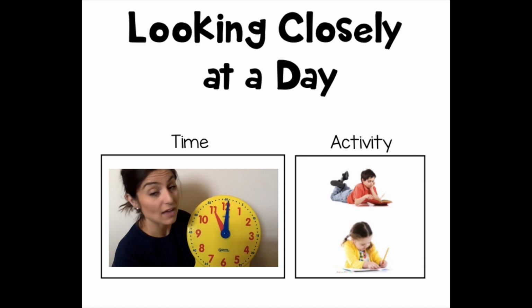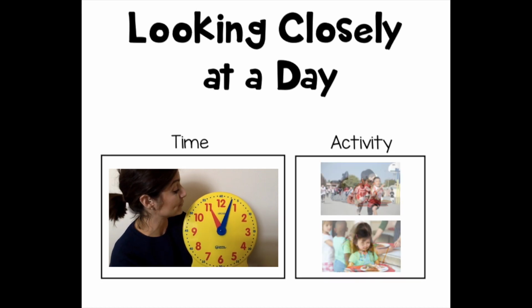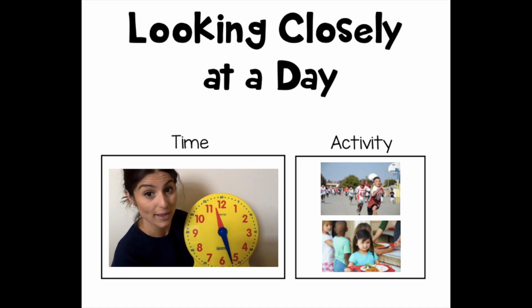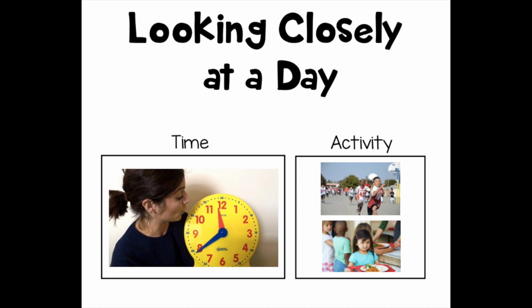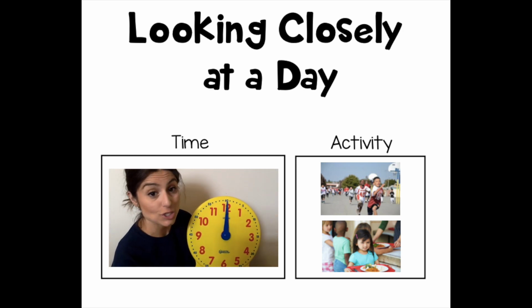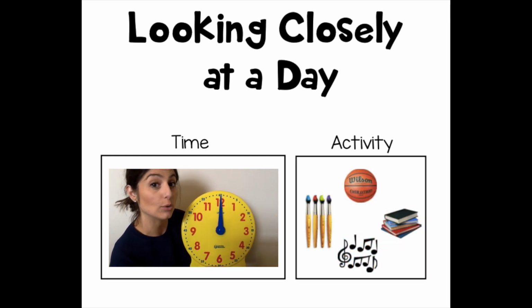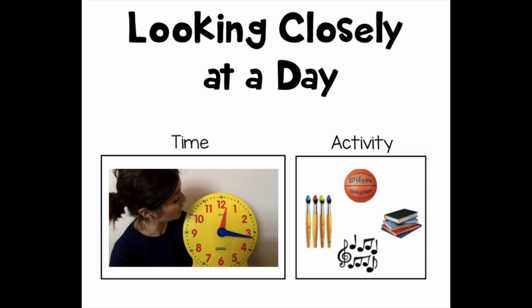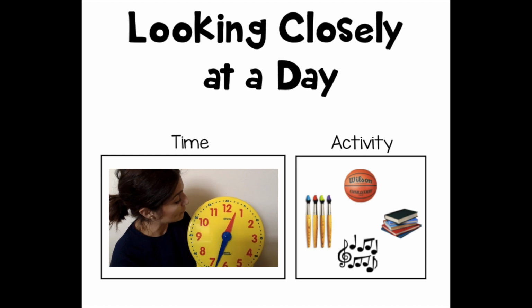And then by 11 o'clock, we need to start heading outside for recess. So you're playing with all your friends, and then you head to lunch. And then once you get back and get settled, you have some quiet time. And then at 12 o'clock, we usually go to specialist class. So you might be in music, gym, art, or media.